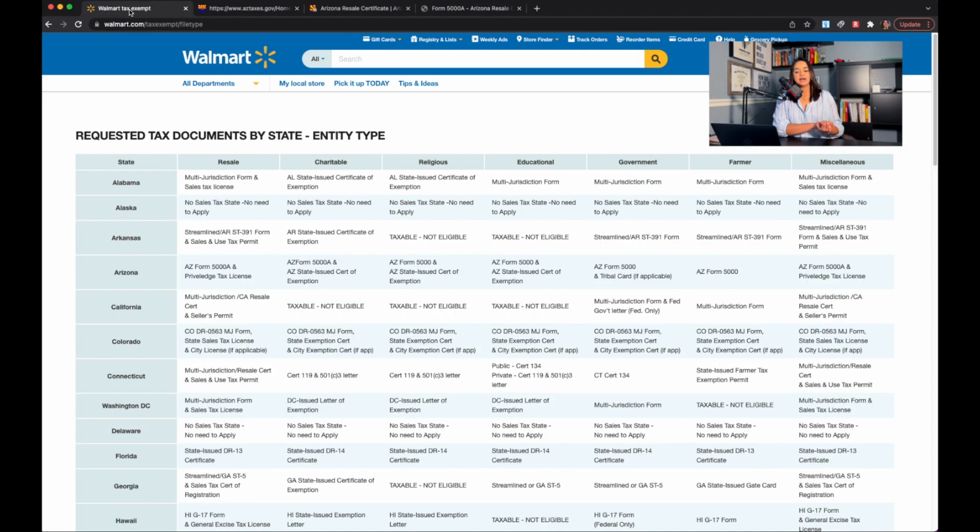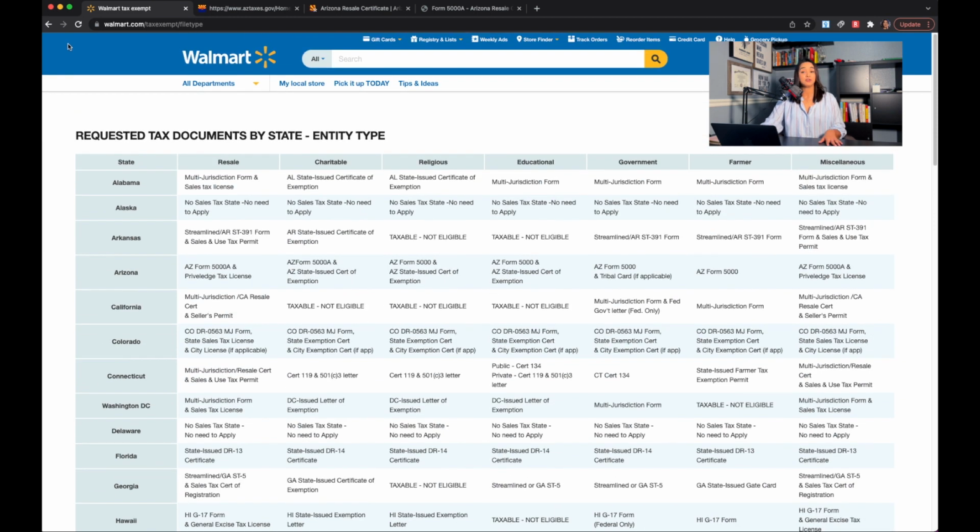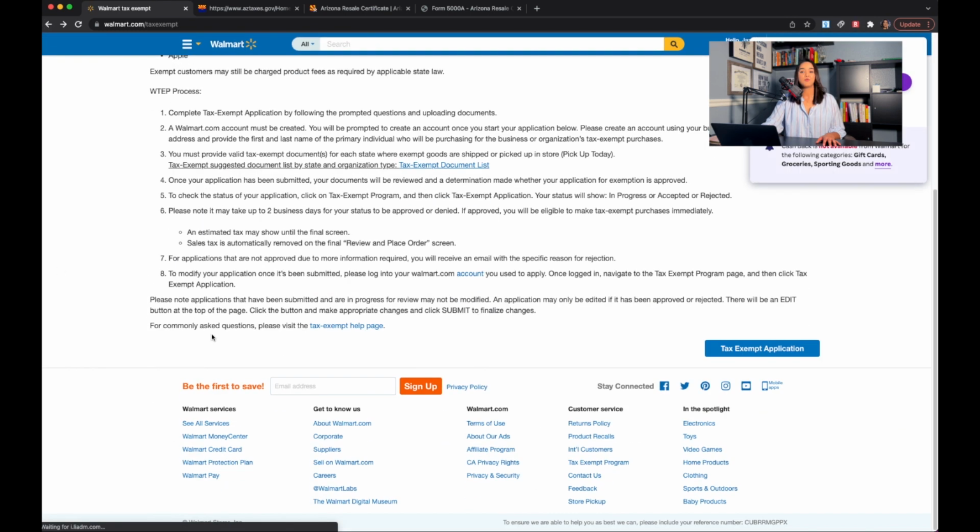And then from there, once you have the documents you are required, by the way, I'm going to go back just so you can understand a little bit what I'm talking about. Right here, you have different tax requirements if you are a reseller, if you're in the religious, educational, government, farmer, and then etc. basically. So that is basically it. You just find your state, and then from there it tells you exactly what you need. And all of this looks foreign to me, which is why I needed a professional to help me, even though it was simple, right?